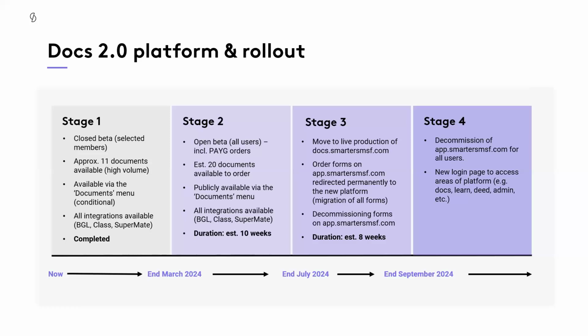I keep saying end of September. It'd be great if we did, probably closer to the end of the year as well. But single sign-on effectively takes you right through the platform into our docs area, into our admin console, into our learning platform, into our auto deed service, all those different areas.